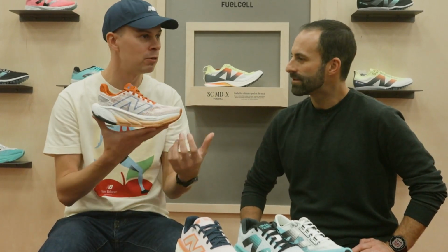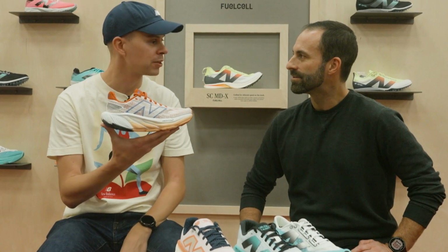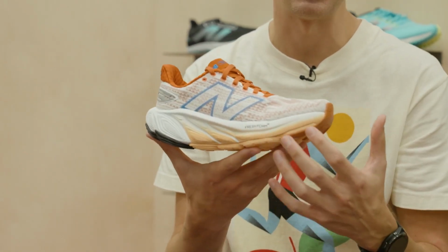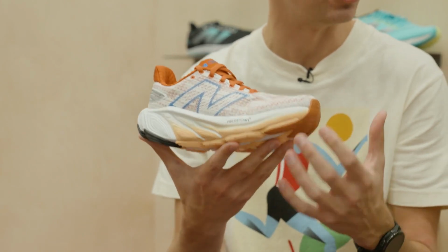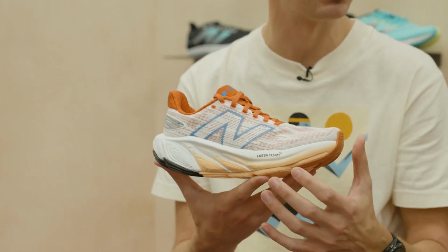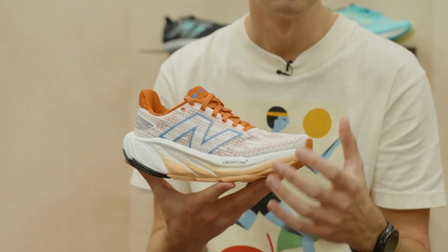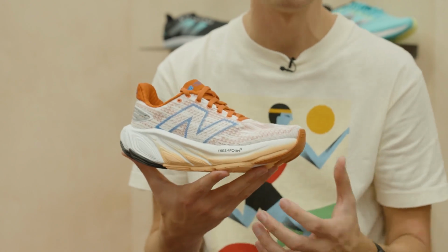So what was the void that needed to be filled with this new line? Yeah, we really believe it's in this brand new midsole material that we're bringing to Fresh Foam X for the first time. Having a PIBA and EVA blend together allows for a shoe that has incredibly high energy return, more energy return than what a traditional, just standard EVA material can provide. So we think that's going to provide a runner who's looking for an everyday running shoe that's super fun, super experiential, and just really enjoys going out and running every single day.